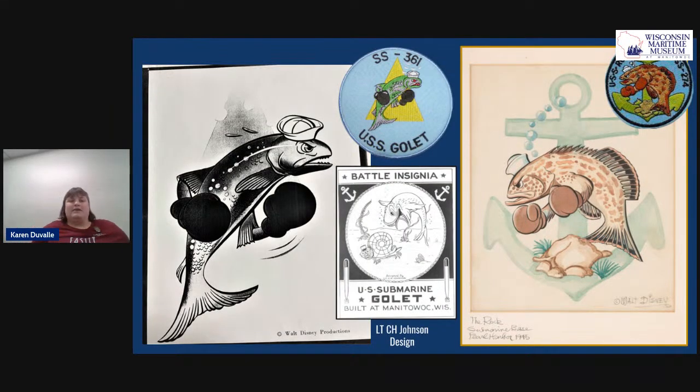Golet and Rock were also Disney designs. Rock is actually used quite a bit when you look at the books and different things. That's one of the examples that's used quite often to feature submarines that were Disney designs. A lot of the originals were either changed right away or changed throughout the war. There's all kinds of different designs sometimes for the same boat.